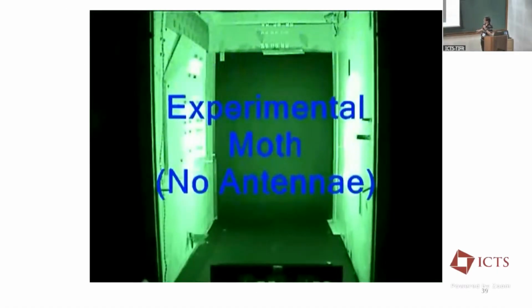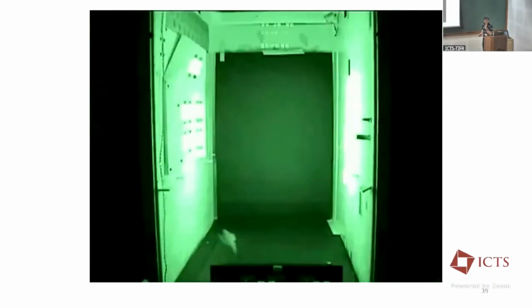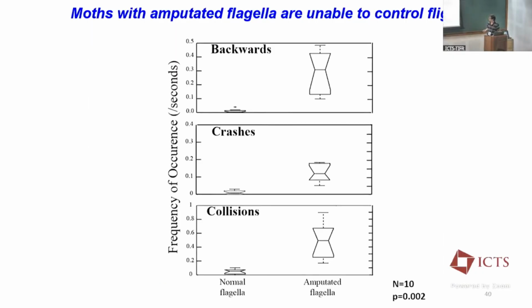We've got rid of the flagellum, and now the moth has exactly the same problems that you saw in the flies when we clipped off their hot ears. So they collide, they crash, they are not able to fly. And this is just a quantification of that.